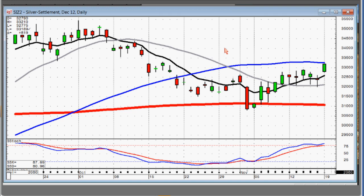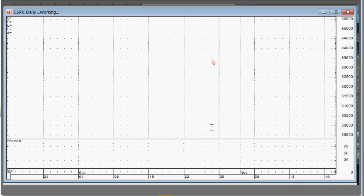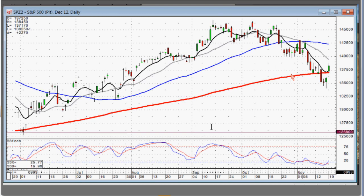Do you see the SPX as the only index above its 200? No, it doesn't make any difference to me. I don't even know how we get the SPX over here, do we? I don't know what the symbol is for this. But, yeah, let's see. Okay. That doesn't really make any difference. They're all coming back up.